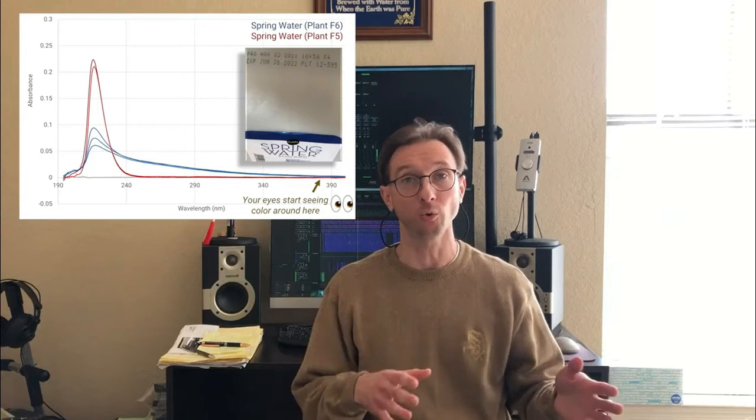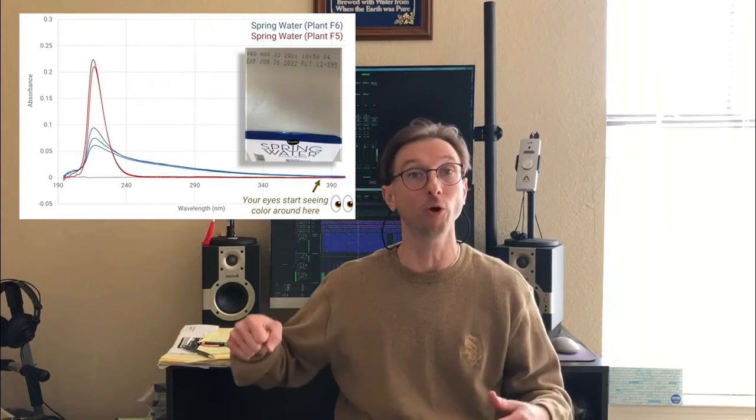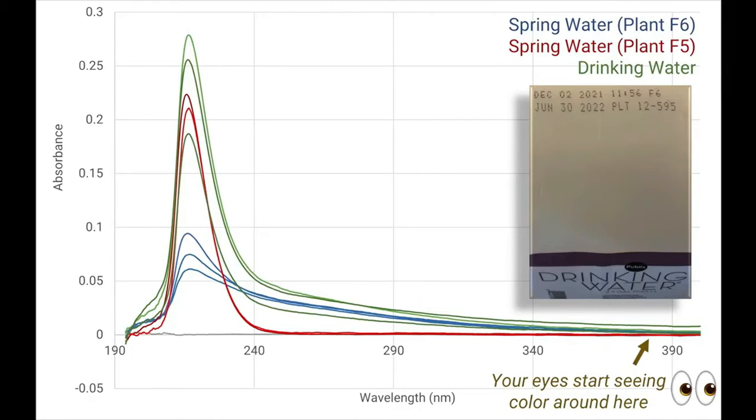So now let's compare that to drinking water from the same store. It's Publix drinking water, just relabeled on the same type of carton that they sell it in. It looks pretty much the same as the spring water from Facility 5, which is interesting.